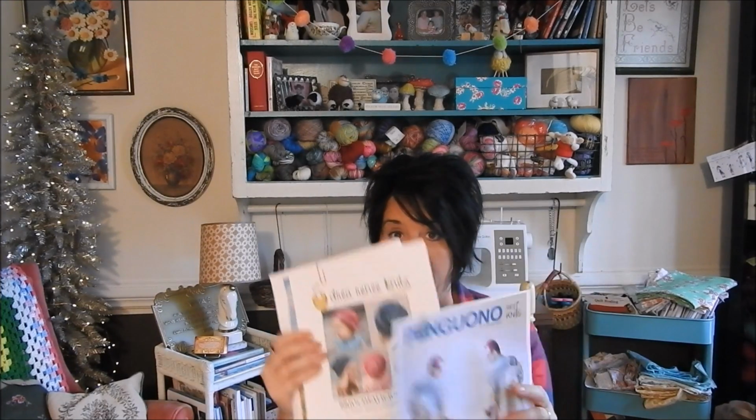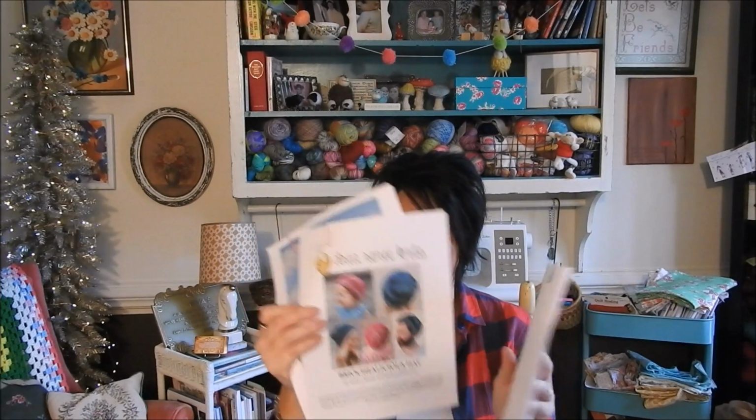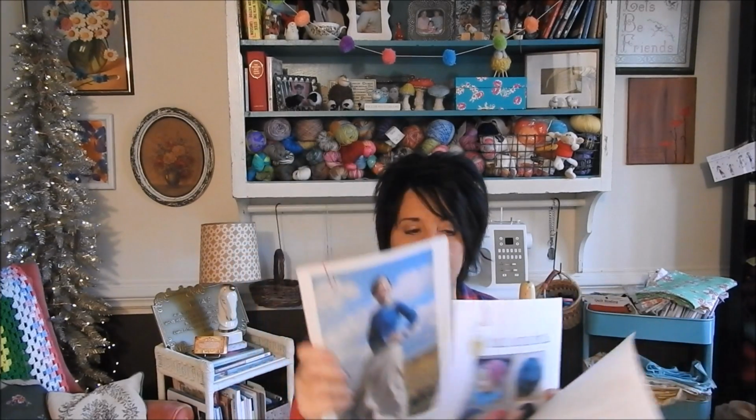So here's the thing. If you are interested in any of these patterns, either the Pinguano, the Briolicious, or the Bluebells, let's knit them together. I think that would be fun. It's not going to be an official knit along unless we would get a lot of people, and then I probably would open up a Ravelry group, which I kept thinking, oh, you know, I don't know if I want to do that. I don't know if I have enough people.